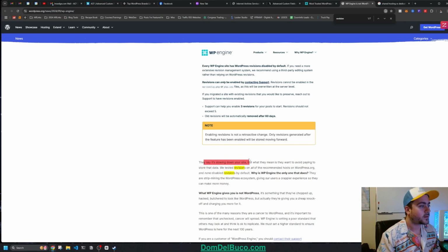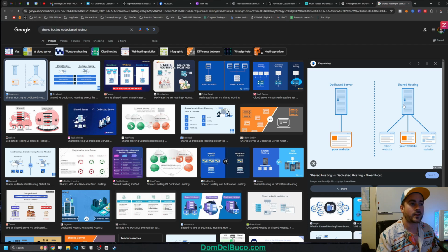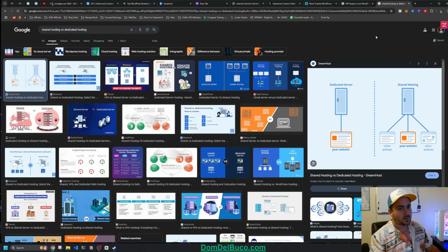They say it's slowing down your site. Well, I believe them, because honestly, whenever I host a site on WPEngine, it's 10 times faster than the competition. And what I really thought it was is more or less because of the shared hosting versus dedicated hosting. I thought maybe when you're using their shared hosting plan, instead of having 100 in a cluster, maybe they had 50 because they're giving you more resources. I'm not entirely sure, but I figured it was something along those lines.